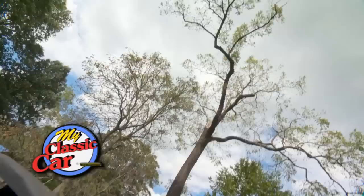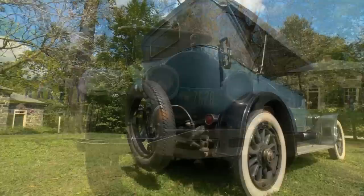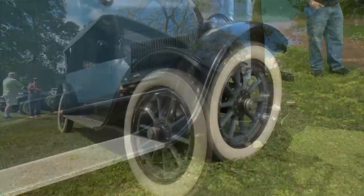Well, Irene, this is an interesting car. I mean, it's a 1918 Caddy. That's correct. And what's the model? It's called a Type 57. Type 57. They didn't always change the model every year in those days, so the 57 spanned a few years, and this would have been a 1918 or 19. So you've had it since 39? Yeah. That means 72 years ago.